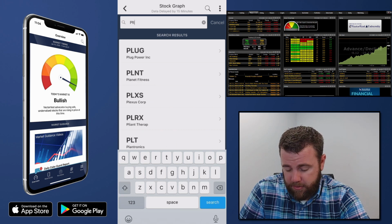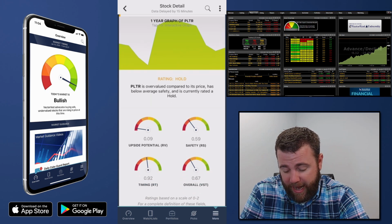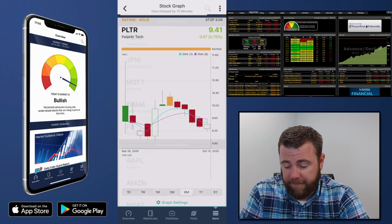PLTR. Let's see. Very speculative stock. Timing is at 0.92. The 3 is below the 8. Definitely a not right now.